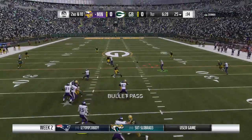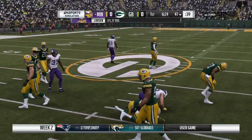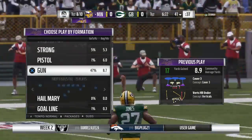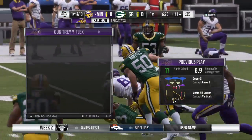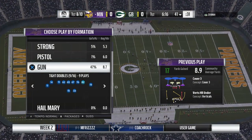On second down, here's Rosen. And he's got the hook up here. It's Kyle Rudolph. And they get him down, but not before he takes it across the 40-yard line. They give him 17 yards that time as that'll move the chains.